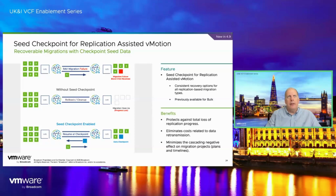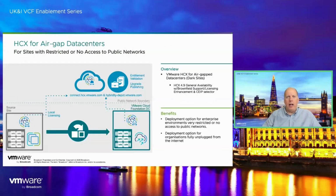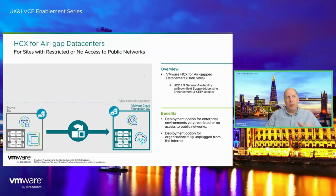I don't know if any of you have dark sites, or sites that have limited or restricted access, or no access to the internet. HCX, if I go back nine months to a year, needed connectivity to the internet. That is no longer the case. HCX supports those dark sites, those sites that cannot connect to the internet, and there are ways that we can provide that.